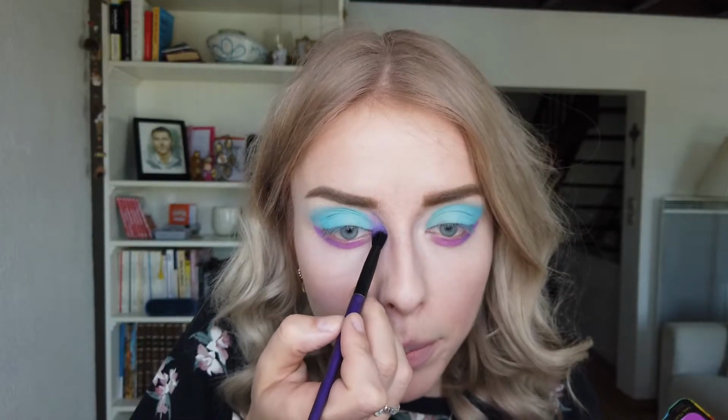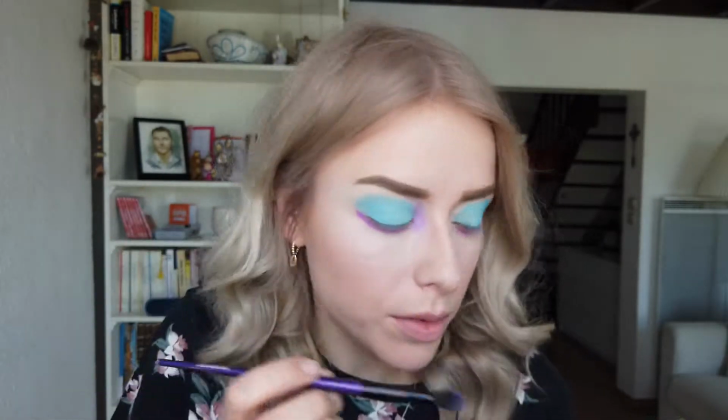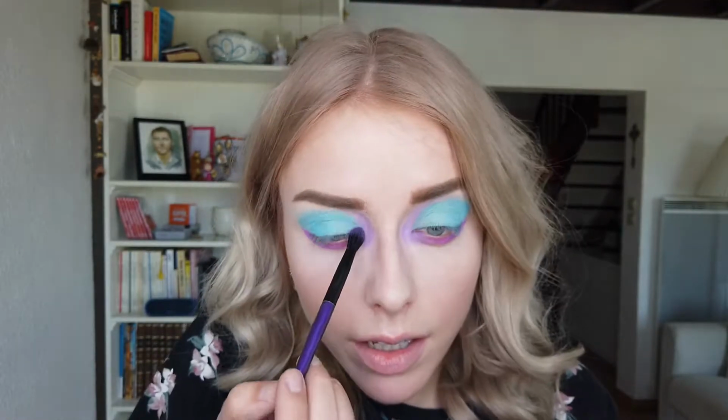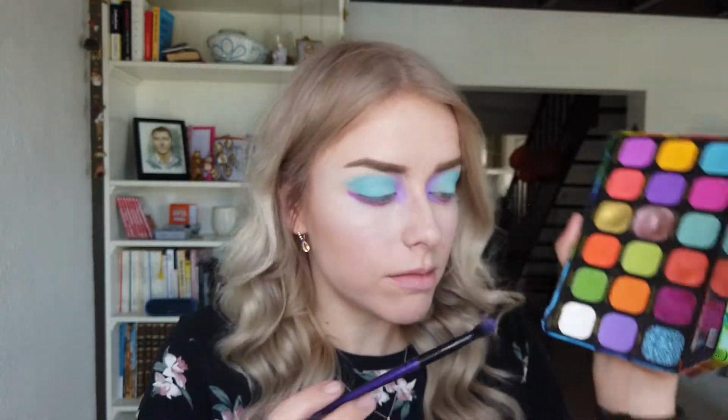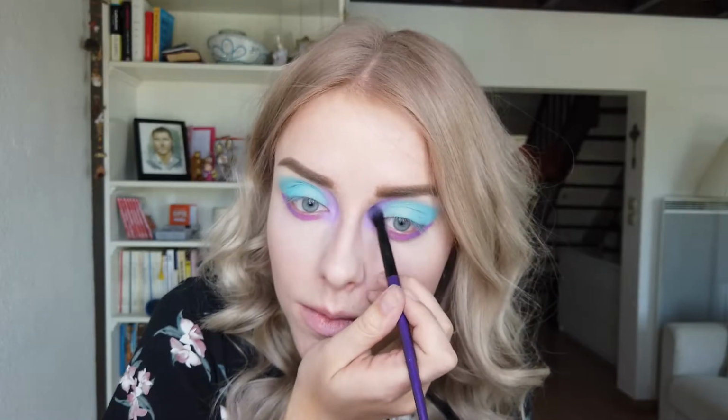And at the top, I want to gently, ooh, maybe this isn't the right brush. I feel like it's picking up more than it's putting down. I'll go in with a fluffier brush. So I really want to plop, plop, plop it in the middle, and then gently brush it into that light blue. Going a little bit graphic here again, aren't we? Oh, that color. So good, so good. Oh, it's just too beautiful.